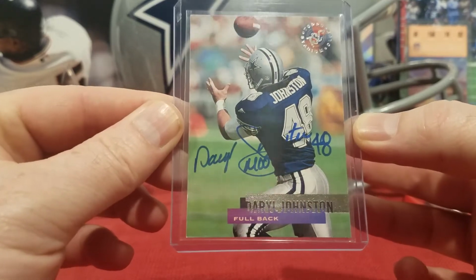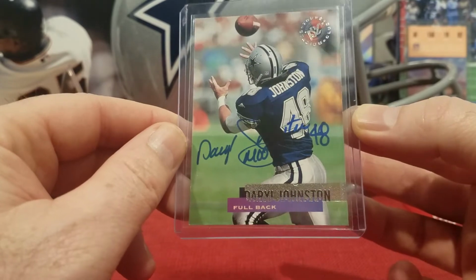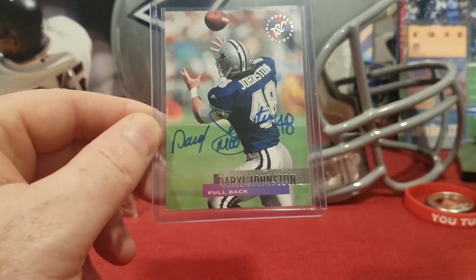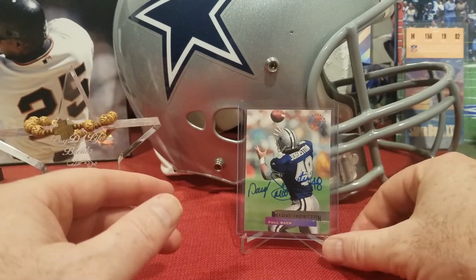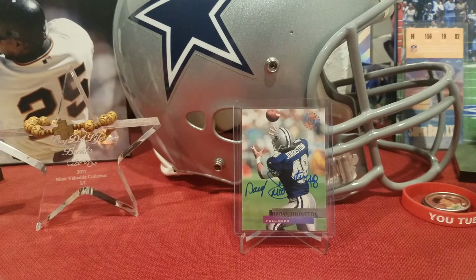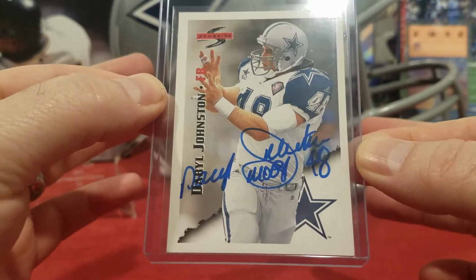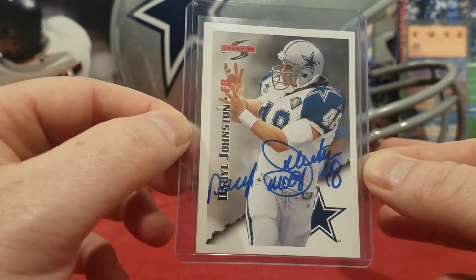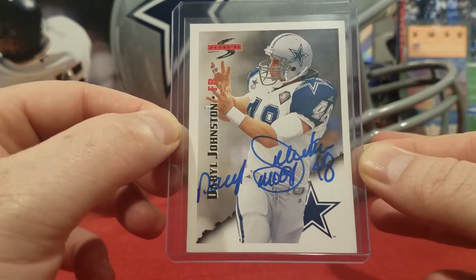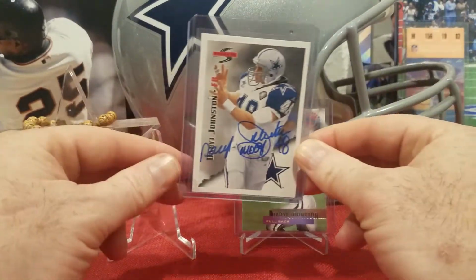So this isn't the best one to me because he's got the blue jersey on and the blue kind of goes across there. I don't know if I thought that out too well. But I tried to pick cards that I thought would look good with an auto. And this one, I think, turned out really nice. So he sent two. Nice blue ink, Daryl Johnston, Moose 48. Cool, right?